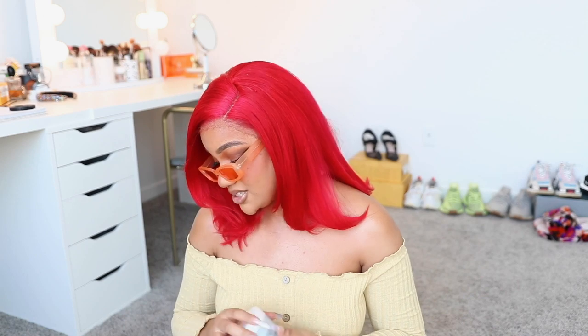So this right here, not only is it moisturizing, but it smells amazing. And honestly, if you're not like a huge perfume girl, lotion it is, and this right here is moisturizing and it smells like heaven. Okay, so moving on to skin.